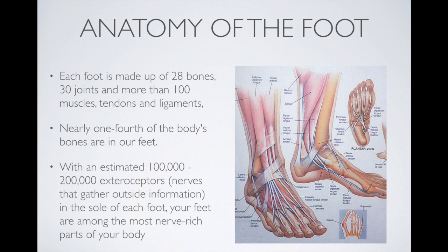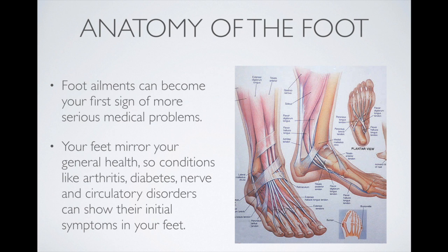And there are about 100 to 200,000 extraceptors or nerve endings that send information from your foot to your brain. So that is why feet are very sensitive and they can be very ticklish. Sometimes foot ailments can become signs of more serious medical problems, and your feet usually mirror your general health. So there's sometimes when we can see the first signs of poor circulation, maybe signs of peripheral vascular or peripheral arterial disease when we're performing foot care with people when they're usually asymptomatic or they don't show any symptoms at all. We can sometimes see the first signs in their feet.